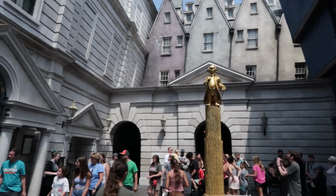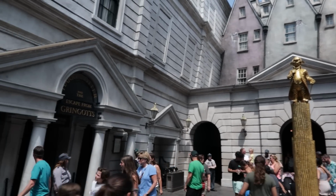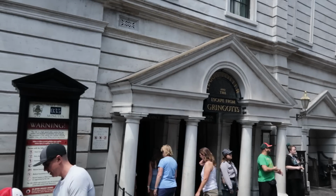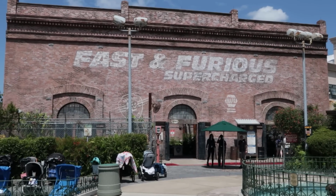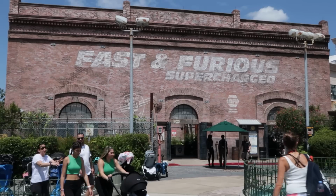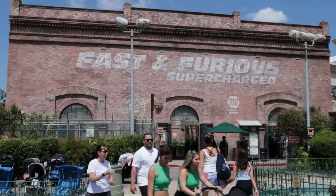Good to know. And as always, when we're in Diagon Alley, I like to share the wait time for Escape from Gringotts. And today, it's just a 35-minute wait, which is not too shabby. With Poseidon's Fury closing next month, that leaves Fast and Furious as my only nemesis here at Universal Orlando Resort.